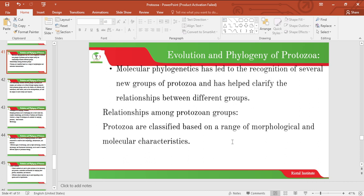Molecular phylogenetics has also led to the recognition of new groups of protozoa and has helped clarify the relationships between the different groups. Relationship among protozoan groups.